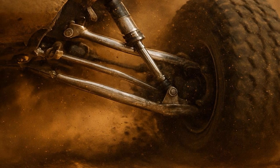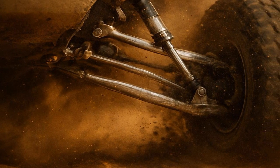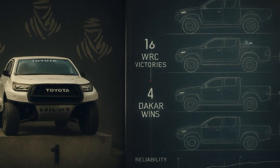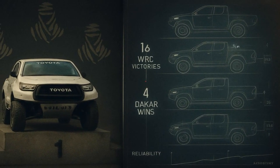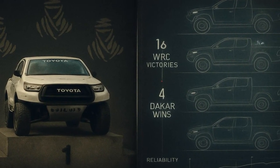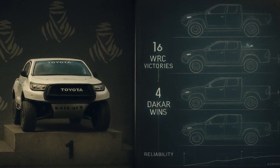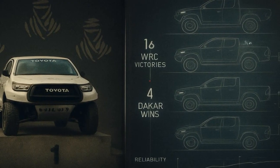The next race incorporates those improvements. Success comes from accumulating small advantages rather than revolutionary breakthroughs. This methodology produced the ST185's 16 WRC victories through steady development of the same basic platform across multiple seasons. It produced the Hilux's 4 Dakar wins in 5 years through incremental optimization of the GR DKR platform rather than radical redesigns. Competitors seeking breakthrough performance through radical changes sometimes gain temporary advantages, but often suffer reliability issues that eliminate them from contention. Toyota's methodical approach delivers consistent competitive pace with superior reliability, a combination that wins championships.